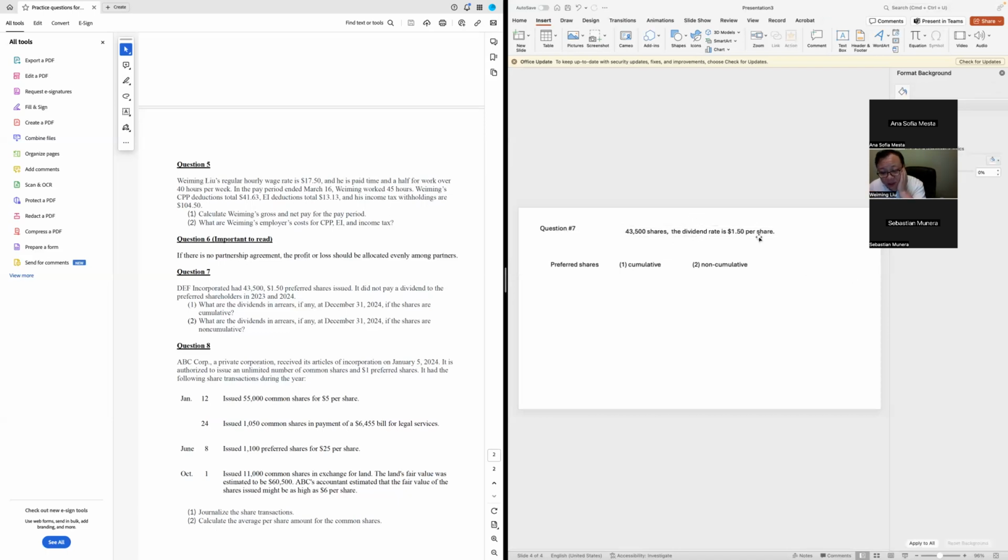We learned they did not declare dividends in 2023 and 2024. Okay. So in the question, what are the dividends in arrears, if any, at December 31st, 2024? If it's cumulative, even though you did not declare a dividend, they are still accumulating the balance.